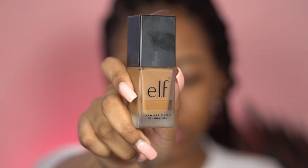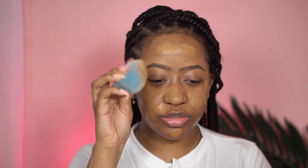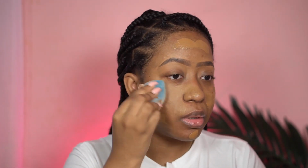Okay, so now that my skin is prepped and ready for foundation, I'm going to be using the Flawless Finish foundation in Latte. I also have a review on this foundation too. It's pretty matte, and you guys know that I don't really gravitate towards matte foundations, but it is a good foundation. It's like $4 and it comes in like 40 shades. I don't think this color is my 100% match, but it looks pretty good, especially after I put on concealer. And I'm going to be using my Juno Sponge to blend it in.